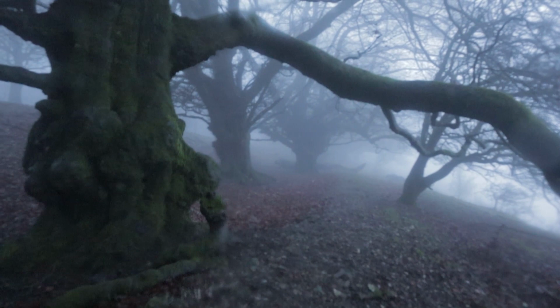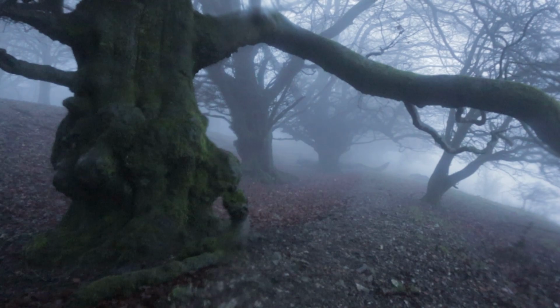Settings wise, I'm at f8. I don't need a massive depth of field. With the mist, it's going to cause things to become soft anyway, and the intention in this shot is that everything in the background is out of focus. I've looked at the histogram and I've dropped the time down to a sixth of a second, and I'm at ISO 100, and that's getting me quite a nice look. What I'm doing is focusing on the main tree in front, and then everything else will fade out of focus. And if I time it right, I might actually be able to get the dog in there as well.